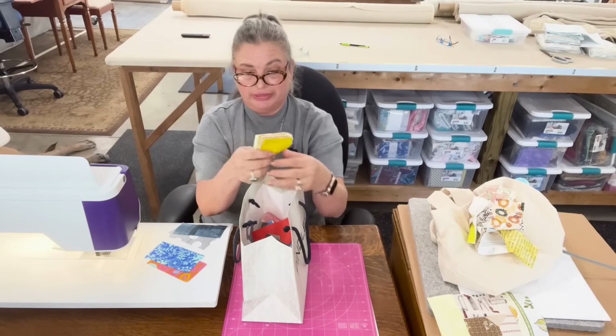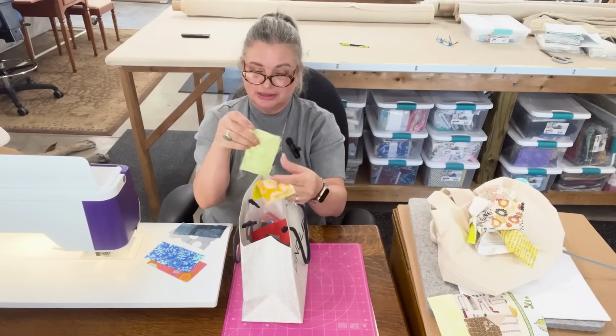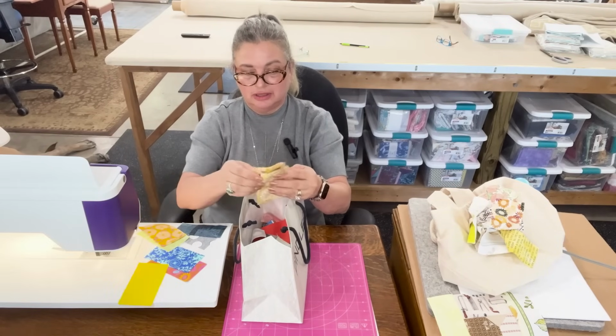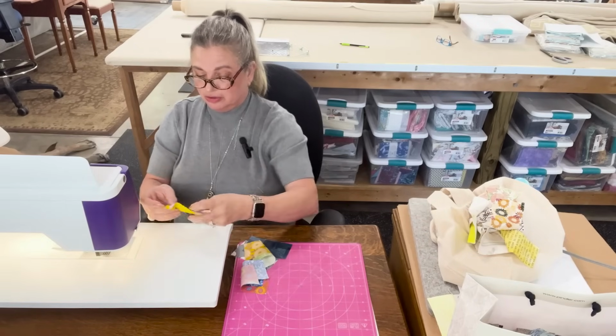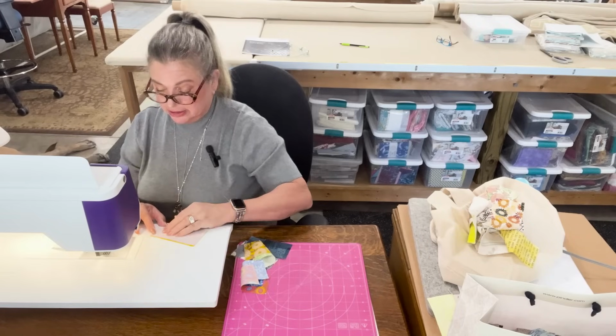I really got that apart, didn't I? See how there's 2 of each kind? So I'm having to pull those apart. There we go. Let's go to the other end. Okay, so that's 4 pairs. Now let's just sew those together in any order, just as long as they are end to end.